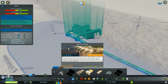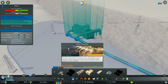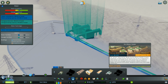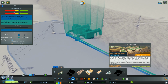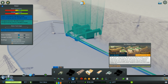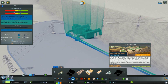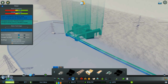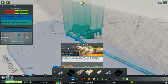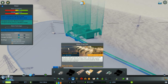And then on top of that, it even requires more to run, with the normal water drain pipe requiring 320 credits a week, whereas the newer Eco Water Outlet requires 480 credits per week. And then yet again on top of that, if you look in the bottom right there, the drain capacity on the Eco Water Outlet is 60,000 meters cubed per week, whereas on the normal outlet, it's 120,000 meters cubed per week. So it does half as much and costs almost double to buy, and it doesn't quite cost double to run, but you get the idea.